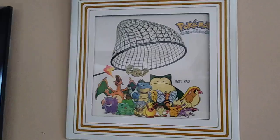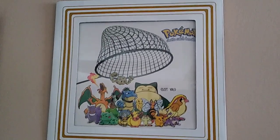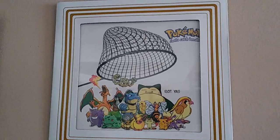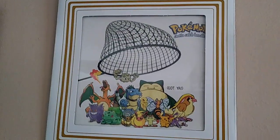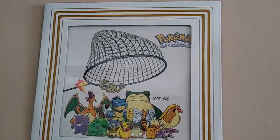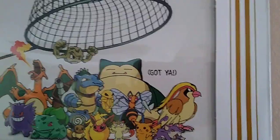Alright, so now back to this sidewall here. We got this cool little Pokemon picture with just classic Gen 1 Pokemon on it. Now, that is the generation of Pokemon I grew up watching, both the anime and collecting the cards. So when I found that, that was at a local Goodwill. When I found that, I was like, I gotta get that. That's pulling at my heartstrings. I really like it. Plus, I love the little "gotcha" in parentheses.